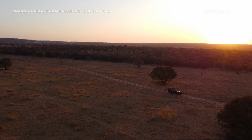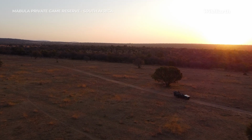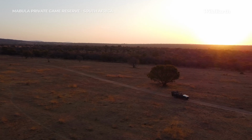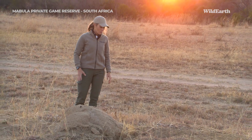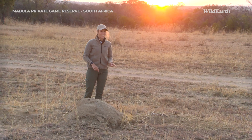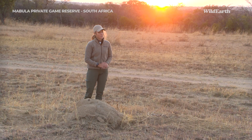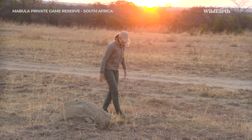And I was investigating these holes here. We're looking for aardwolf. There's a lot of aardvark holes around here that aardwolf do live in. It is very important when you investigate any sort of hole, always come around the backside first, because if there's a warthog or anything inside there and it shoots out, oh, you're going to be in trouble. So I've just come around the back, pretty nice and safely.